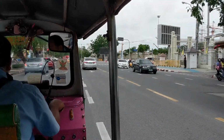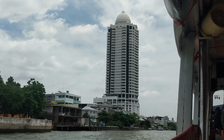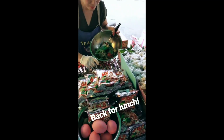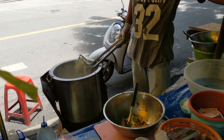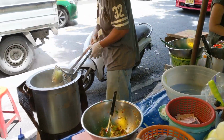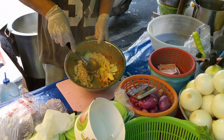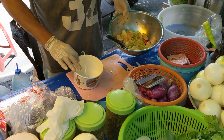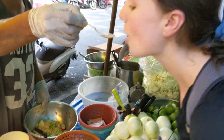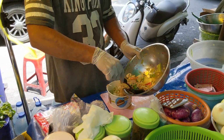After the motorcycle taxi, we were feeling pretty confident, so we flagged down a tuk-tuk to take us back to the pier. But after yesterday's delicious ramen noodle salad, we had to go back to the same exact spot for some lunch. And of course, they were just as delicious as the day before.